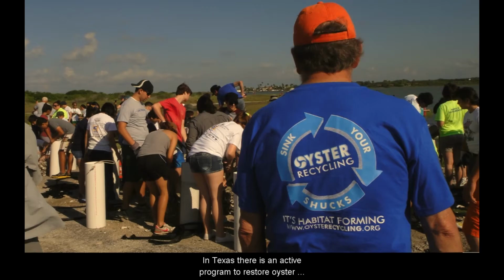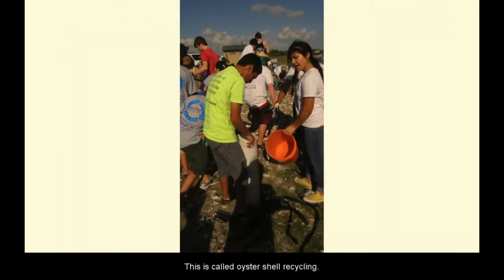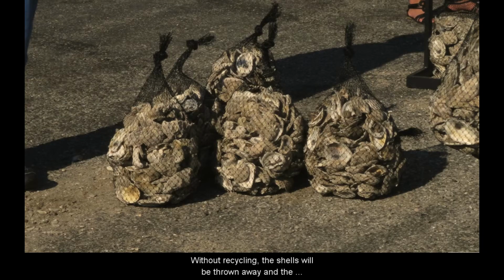In Texas, there's an active program to restore oyster reefs through recycling the old shells. Sometimes school groups take on rebuilding an oyster reef as a class project. The objective is to return oyster shells to oyster reefs, so new oysters will have a place to attach and grow. This is called oyster shell recycling. In cooperation with Texas Parks and Wildlife biologists, oyster shell is returned to oyster reefs to keep the reef healthy and supply new oysters for the future. Without recycling, the shells would be thrown away and the oyster reef would not be able to regenerate new oysters.